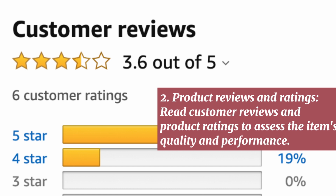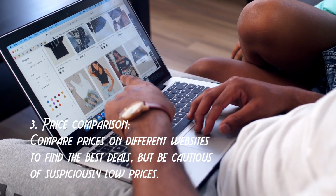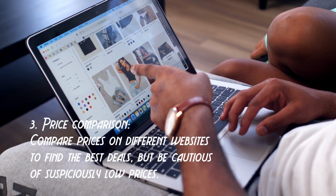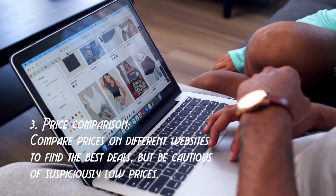2. Product reviews and ratings. Read customer reviews and product ratings to assess the item's quality and performance. 3. Price comparison. Compare prices on different websites to find the best deals, but be cautious of suspiciously low prices.